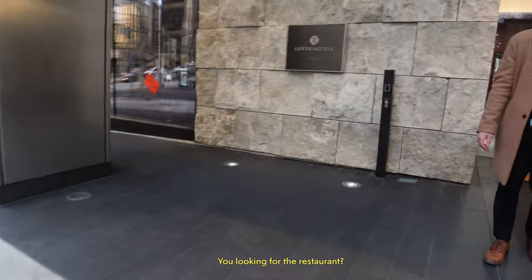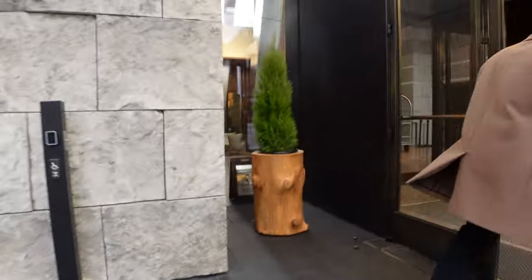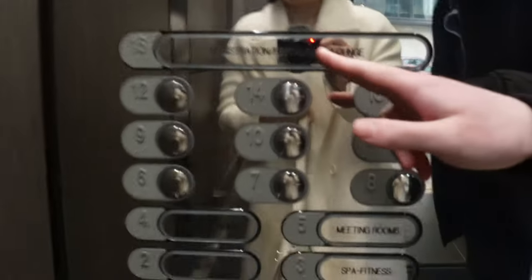To the restaurant? Yeah. Yeah, right inside. Thank you. Fit check.